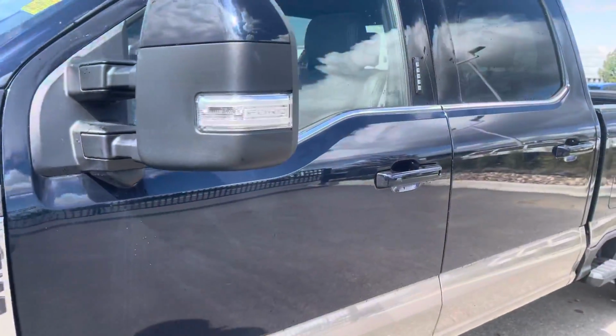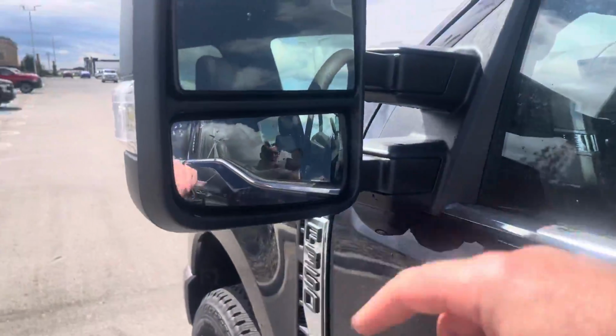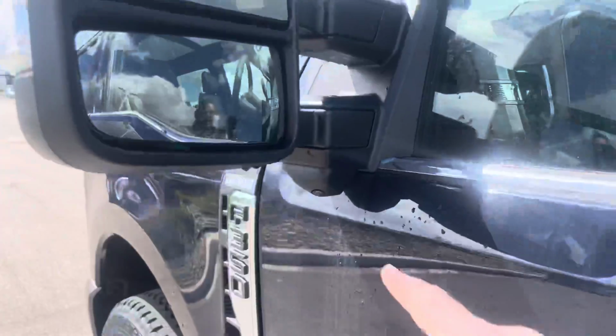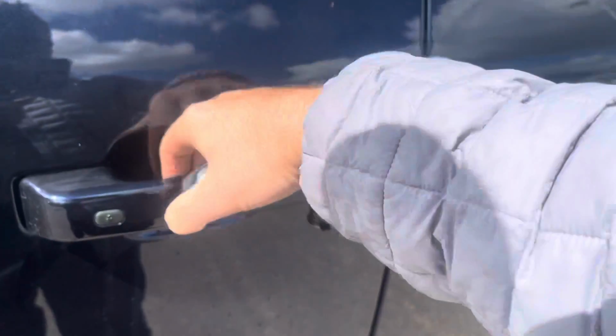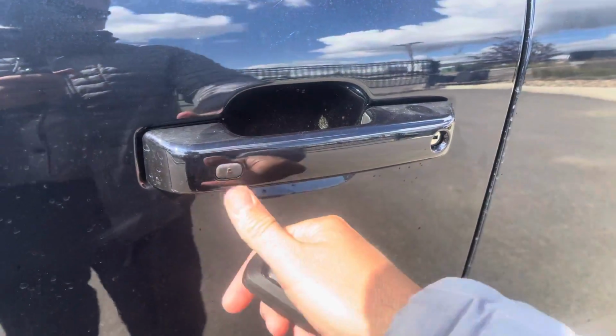These mirrors are a power extending, power folding, heated memory mirror, dual convex with a blind spot system in them, so that lights up when someone's in your blind spot. Cameras right under there. To get in or out of this vehicle, you can just put your code in here and unlock it, or you can put your hand inside the door handle to unlock with the heat of your hands. Press this button to lock it.